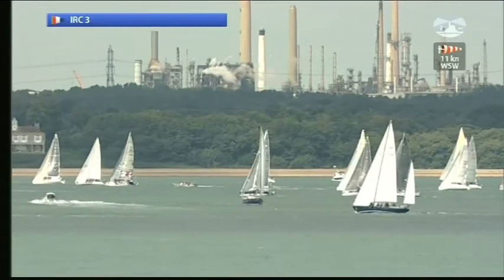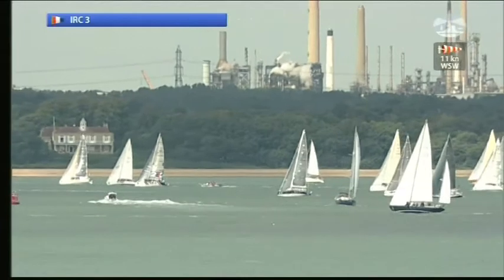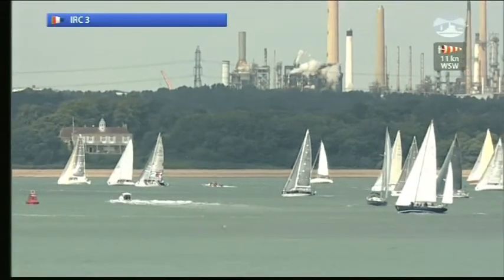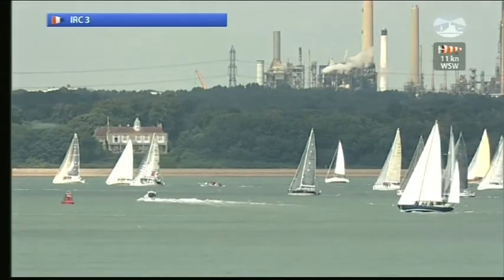Yeah. But they're heading away with the chimneys of Fawley providing the backdrop, and that very distinctive house over there, the Drummond House.